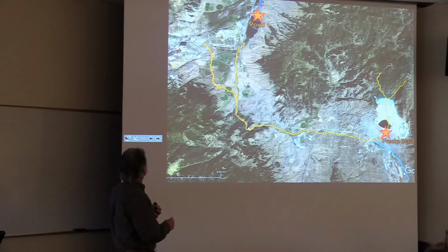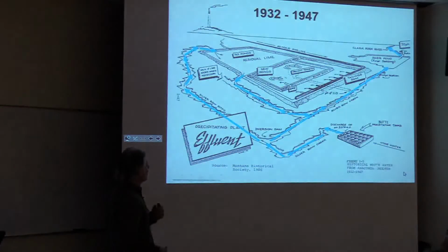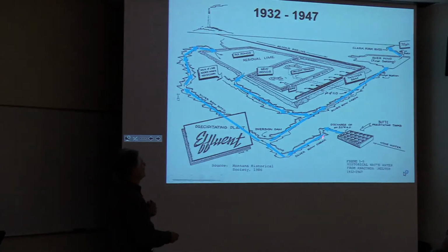This is what was called the Silver Bow Channel or the Silver Bow Ditch. More recently, under Superfund, it's been called the Yellow Ditch. So here's what I'm talking about. So here's Butte back up here. And you have the precipitating tanks.